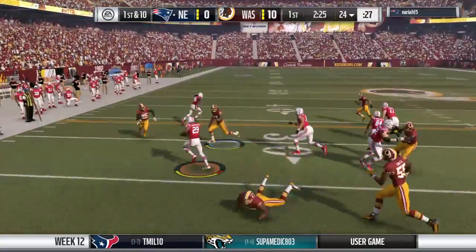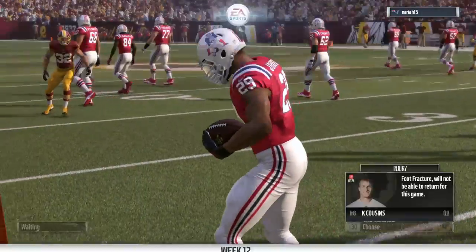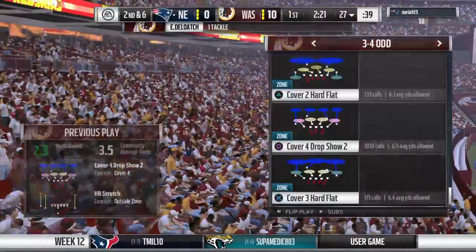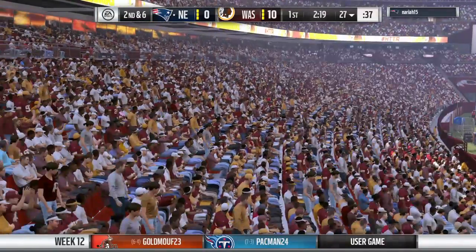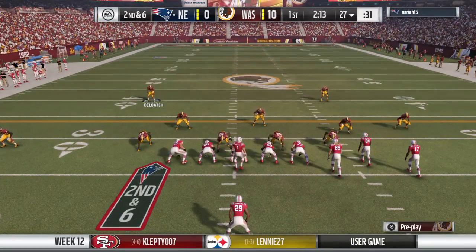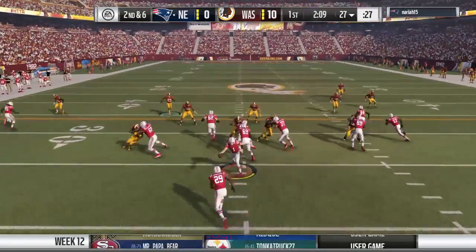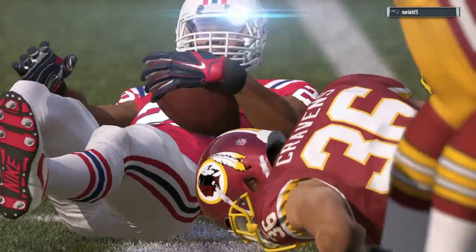The first carry now. This is Johnson. And he'll fight forward to about the 27-yard line. Call it a gain of 4 on first, and that'll make it second down. Second down following the run. They go to Johnson again. They'll only get a couple up to about the 30.